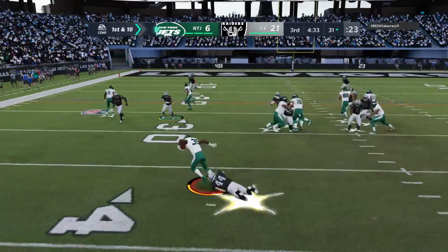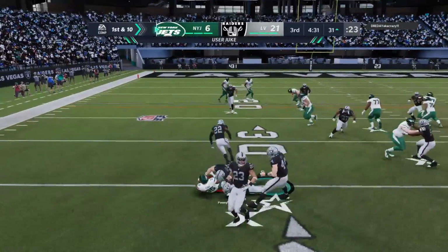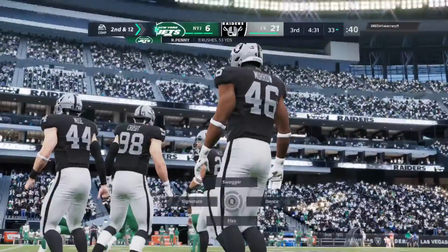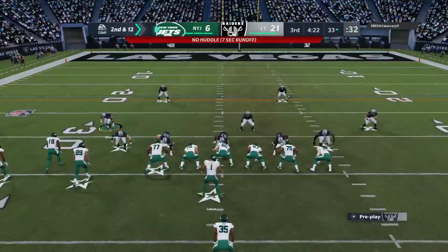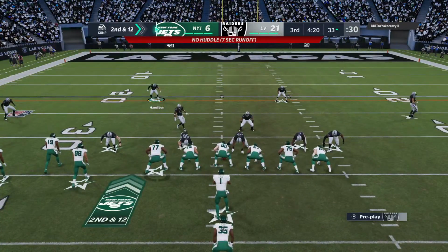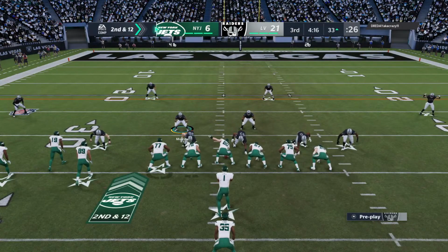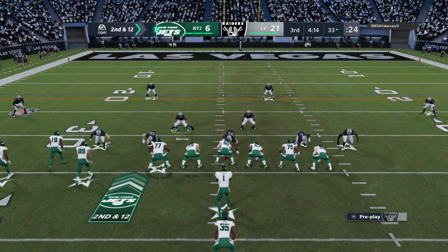They'll try and get the run game going. This is Penny, and the reinforcements come in as they're going to stop him behind the line. 2 yards the loss, 2nd and 12. First play of the drive goes the wrong way. Here's 2nd and 12, at the 33-yard line.